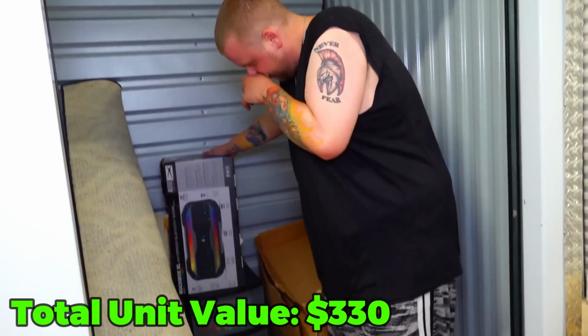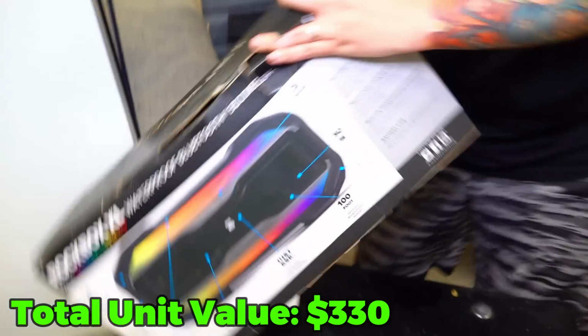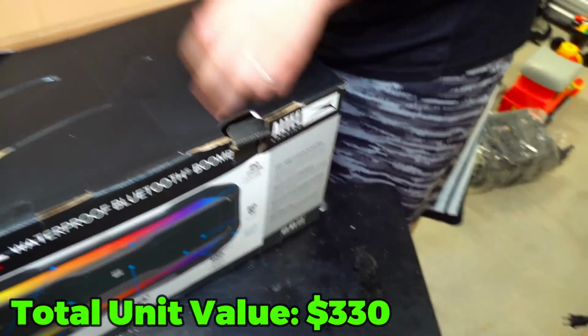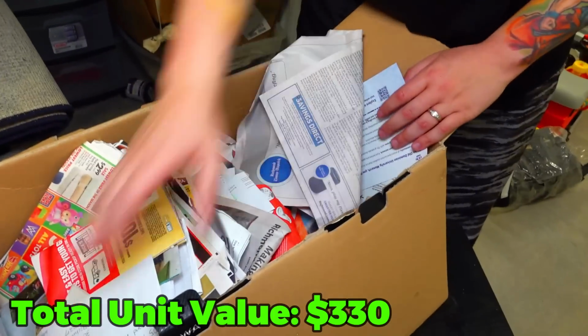Hey, look. Is this, oh, never mind. This is something else. What is this? Thought this was the box for the speaker we just found. It is. The same brand. Is it? Yeah. Oh, yeah. It's full of crap. Oh, it's their paperwork box. They always got to have one, huh?